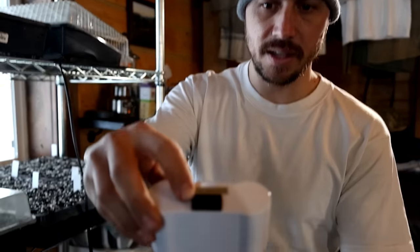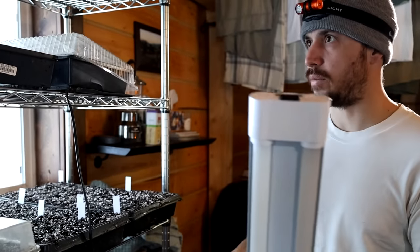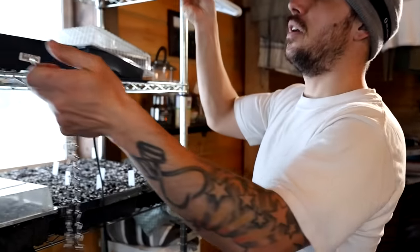I don't know if you can see that right there. And we can plug the next light into that one, and then so on and so forth. I think you could do like four or five of them together. So let's get some lights in. I don't think we need them quite yet, but we'll need them very soon.